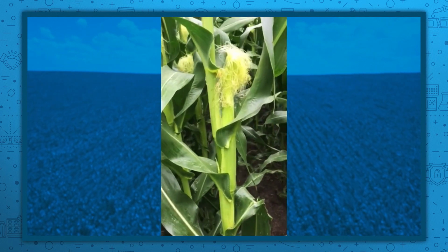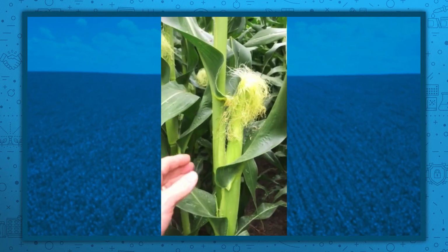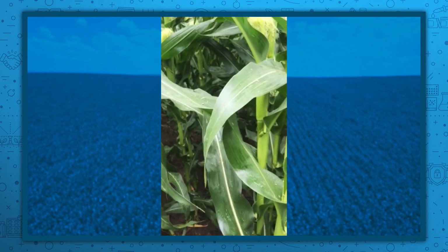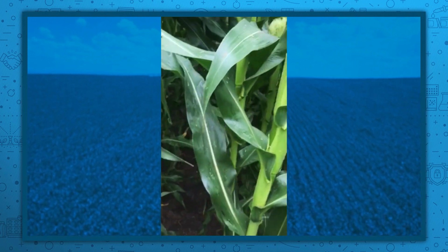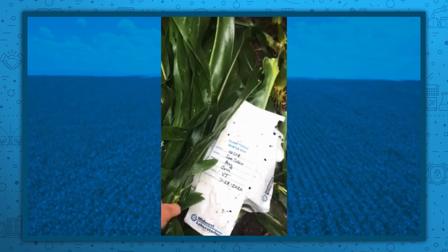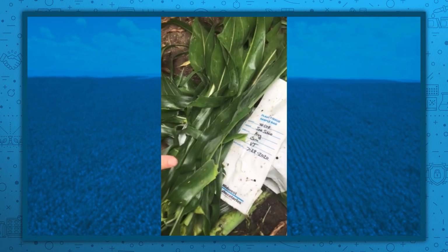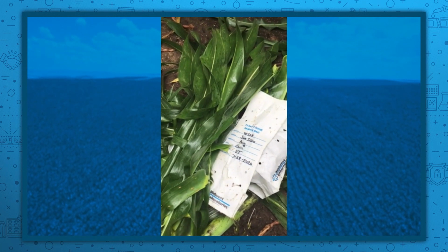I'm pulling tissue samples at this point that are opposite and below the main ear. So here's my main ear, and then I have a leaf that's opposite and below. So I'll snap that off, and then I'll put it with 10 to 12 other leaves that represent this portion of my Shared Insights enrollment. I'll get those folded up and put in the plant tissue sample bag and shipped off to Midwest Laboratories for analysis.